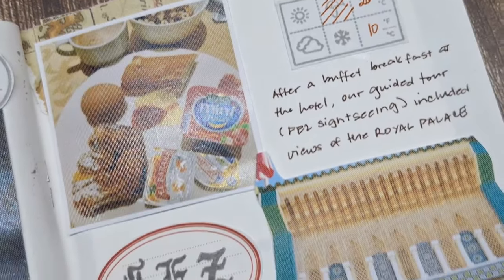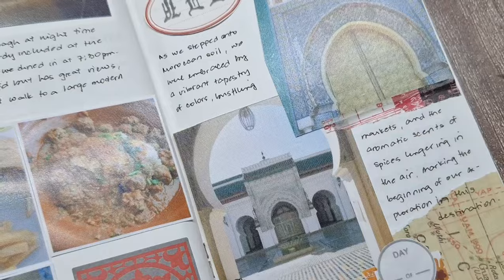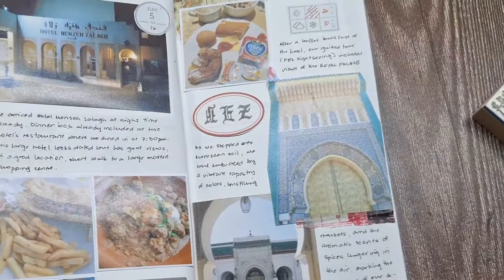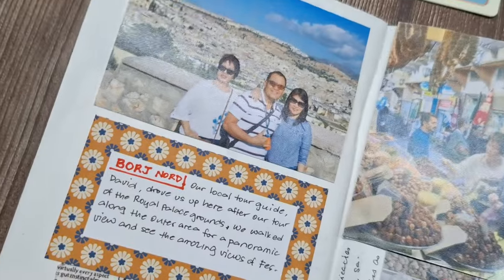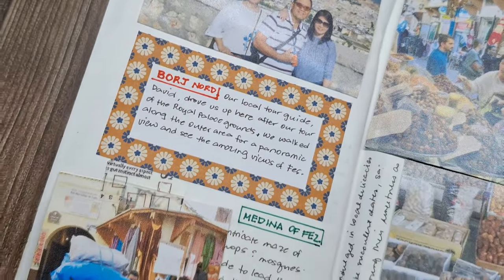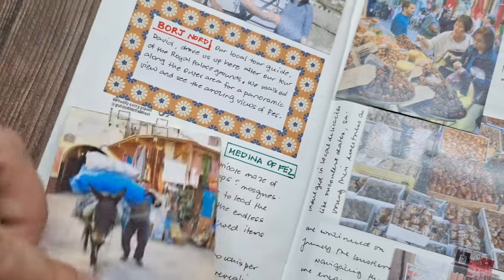There you have it. By combining old travel memorabilia, photos, and a dash of creativity, we've embarked on a journey through time, resurrecting the vibrant sights and sounds of Fez, Morocco. This just goes to show that it's never too late to document your adventures, no matter how much time has passed.